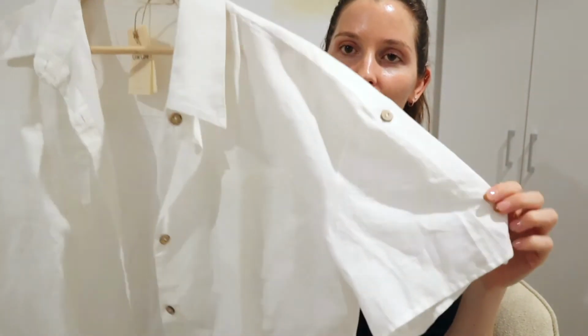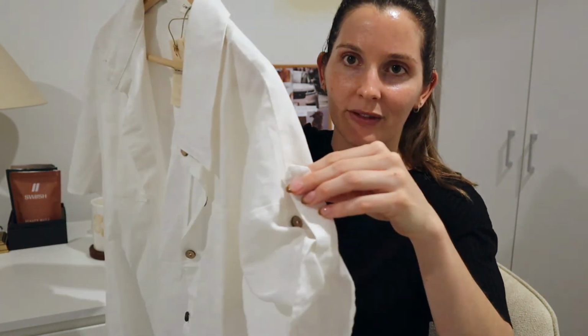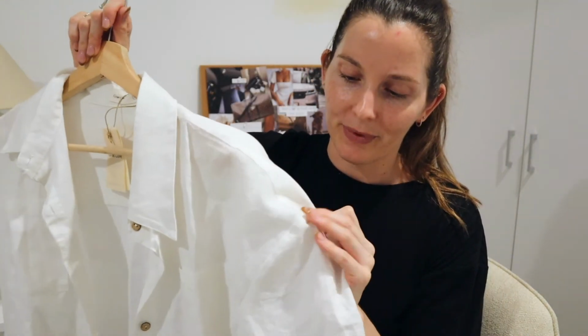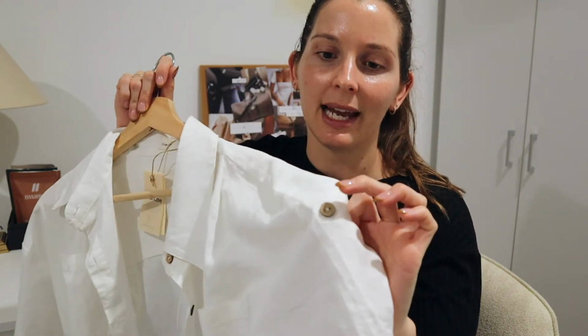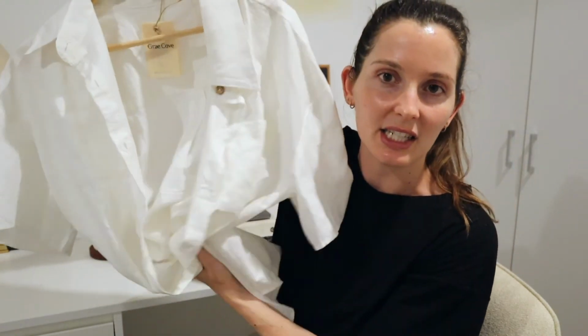I just want it all. But because they didn't have the long sleeve, I chose the short sleeve because I thought it is coming into summer, so the linen short sleeve shirt would be really good. I'm not sure if I will ever use this little cuff detail. I'm thinking I probably won't, and I might even unpick that button and just have it as a white linen shirt, because it's absolutely beautiful. Again, really good quality, and I'll just tuck that into denim shorts, or throw it over bikinis or anything like that. So I thought they were really nice.